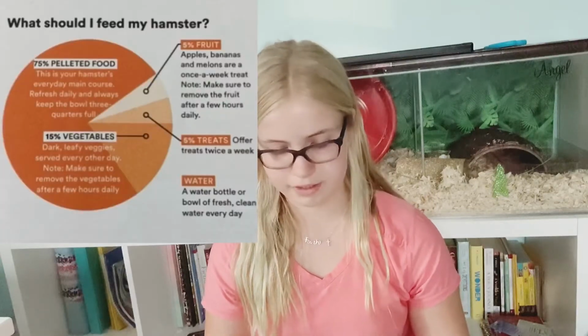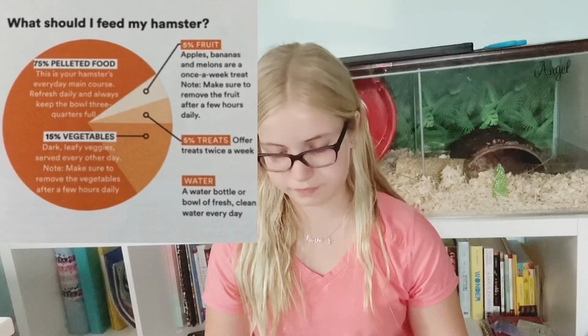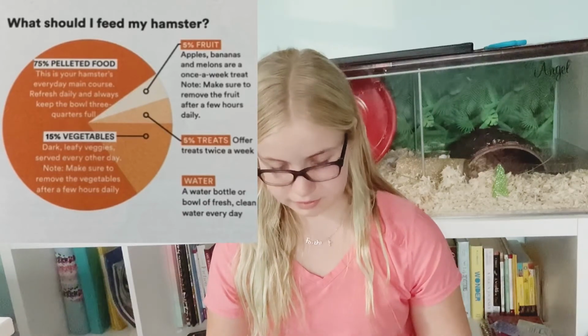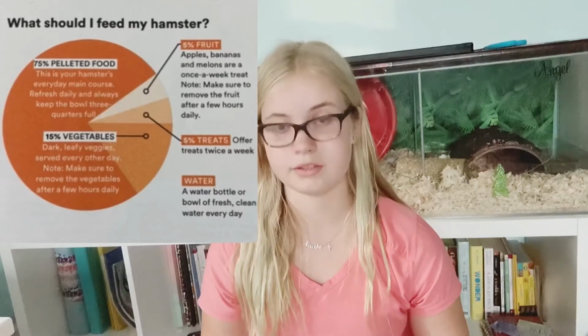What should I feed my hamster? 75% pelleted food, 15% vegetables, 5% fruit, and 5% treats. So pelleted food, this is your hamster's everyday main course. Refresh daily and always keep the bowl 3/4 full.